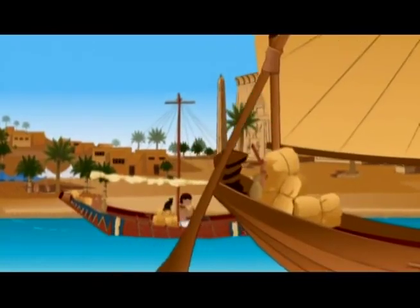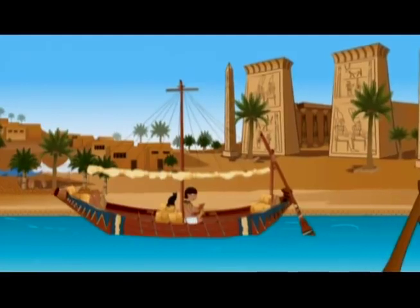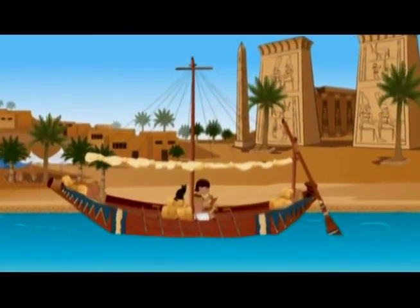It's another sunny, beautiful day in ancient Egypt during the illustrious reign of Pharaoh Ramses II. At the bustling dock in Thebes, a boy named Atet is preparing for a great adventure.